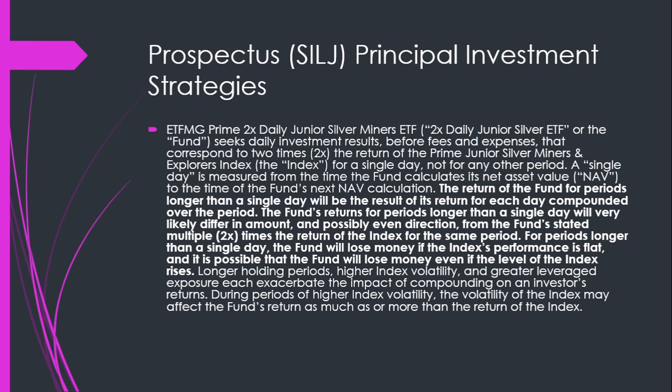The fund's returns for periods longer than a single day will very likely differ in amount, and possibly even direction, from the fund's stated multiple, 2x times the return of the index, for the same period. For periods longer than a single day, the fund will lose money if the index's performance is flat, and it is possible that the fund will lose money even if the level of the index rises. Longer holding periods, higher index volatility, and greater leveraged exposure each exacerbate the impact of compounding on an investor's return. During periods of higher index volatility, the volatility of the index may affect the fund's returns as much as or more than the return of the index.